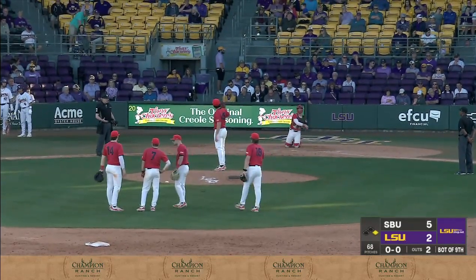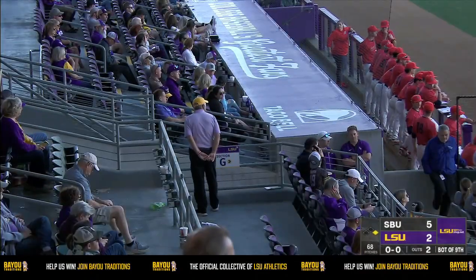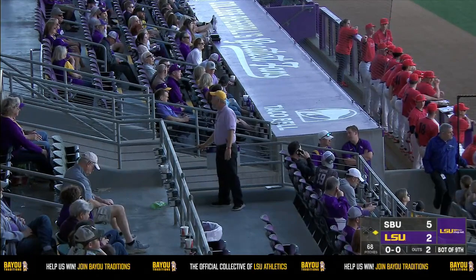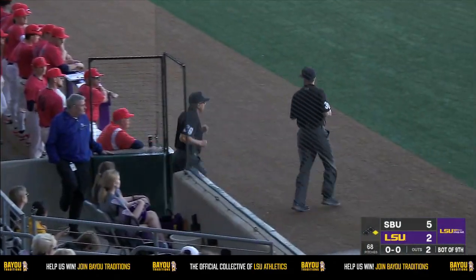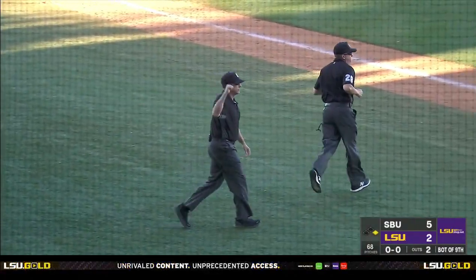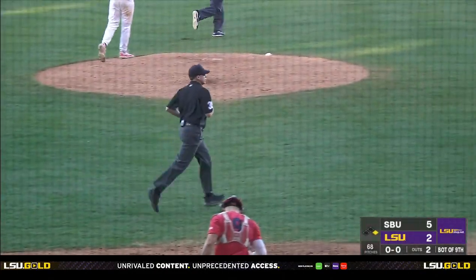Again, ruled out at second base on the force play for the second out of the inning. The challenge coming from Stony Brook is there was runner interference impeding the opportunity for a double play. And again, I don't think they can make that case, and I've watched it a couple of times. And if you had just 1 infielder at the bag, there's no contact. And that is exactly what will happen out at second base, and that is all.